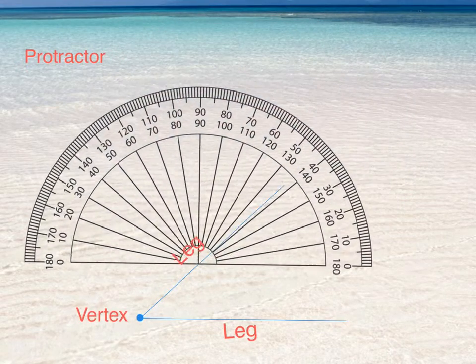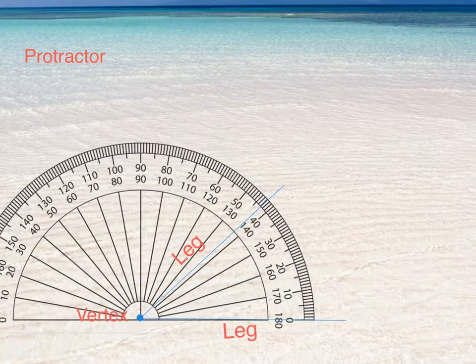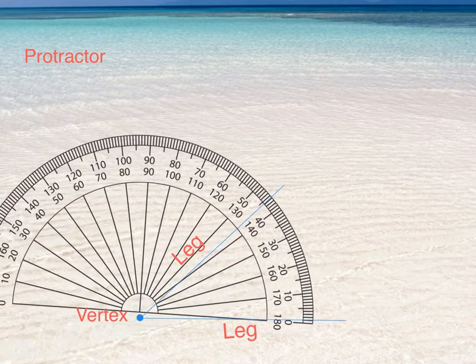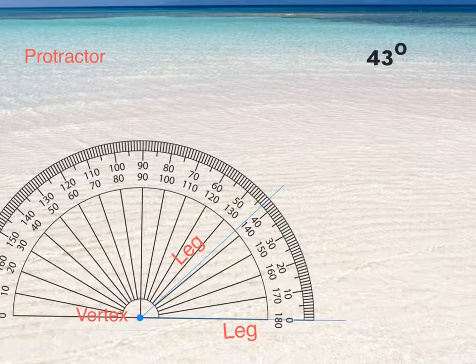So in this instance, we need to bring down our protractor, line up the vertex, and make sure we get the 0 line aligned. Good to go, vertex on the mark, 0 on the leg. Now we count up along the number line and see how many degrees it takes. So here we're at 40, and then it looks like 1, 2, 3 more tick marks passed. It is a 43-degree angle.